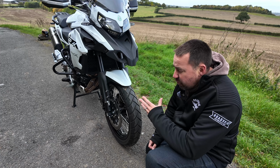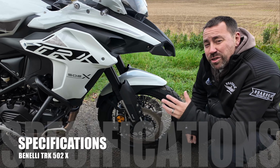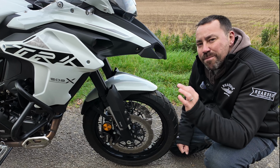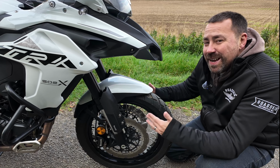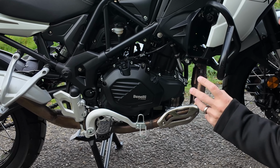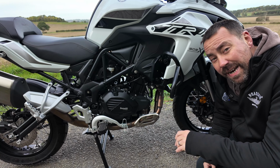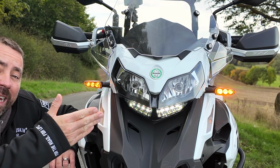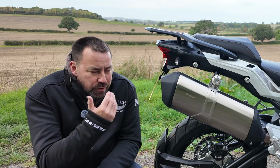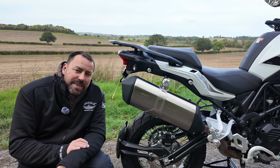So let's start at the front and the twin discs for ultimate stopping power. The front forks have 160 millimeters of travel, giving it 220 millimeters of ground clearance, meaning that this should be a lot of fun and very smooth on those gravelly roads. This 500cc engine produces 47.6 brake horsepower. It has LED running lights, LED indicators and LED rear lights. It has this beautiful silver polished exhaust, but shall we have a listen to the note this engine makes?